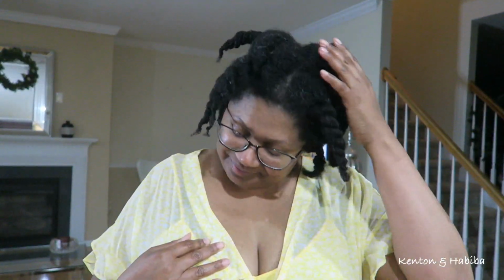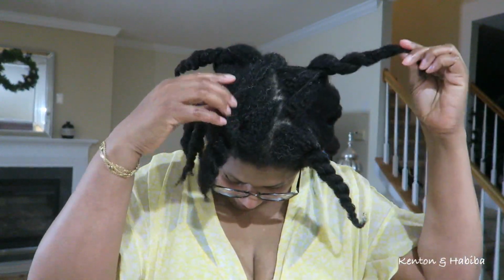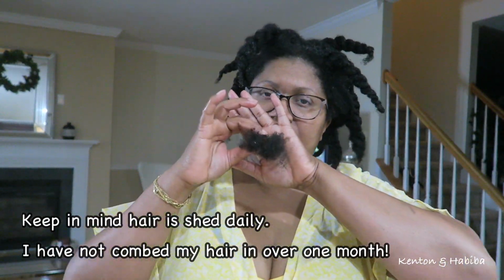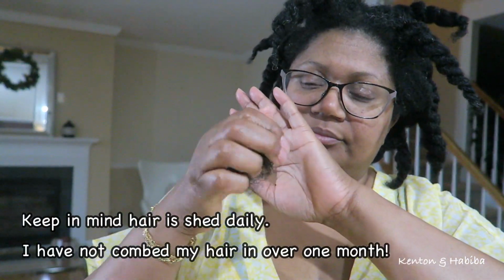So now here we are. We've had all the sections, or we have all the sections together. And it's pretty much detangled with my fingers so far. And this is how much I have shed. But I will expect more shed hair once I start to use a comb, of course.